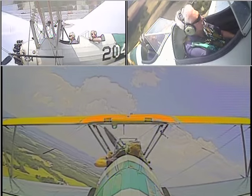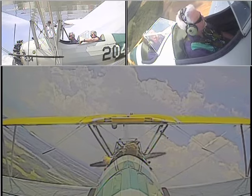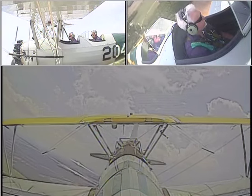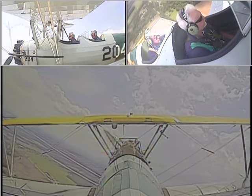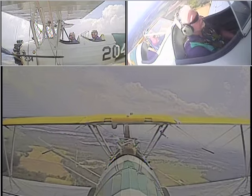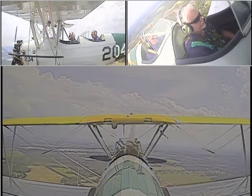These are basically called clearing turns. Good. We're looking down below. We want to do a 180. That's 90 degrees there. That's 180 degrees there. Very nice. Let's try one of those to your right. Remember, 30 degrees. 180 to your right.